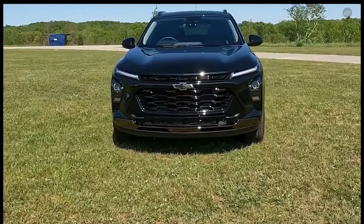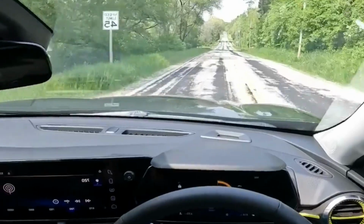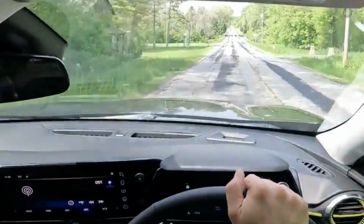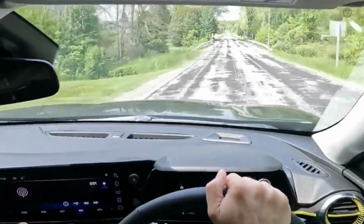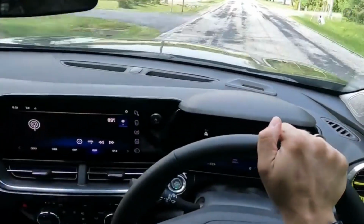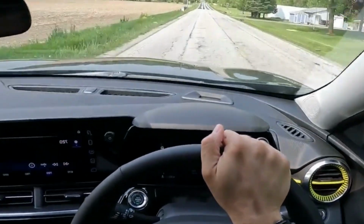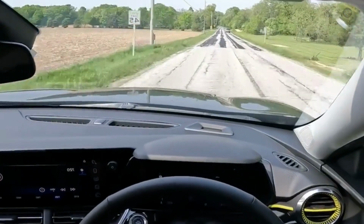It's on our top 10 most affordable list with a starting price of $21,000 with destination. And the car that we're driving is the top active trim level, and even with the optional packages, it is still only $26,000. So what do you get for $26,000? How does it drive? Well, this is our first impressions driving it. We've just got a quick drive here.